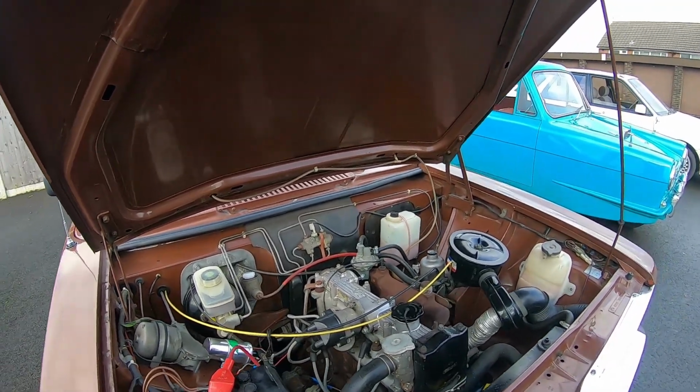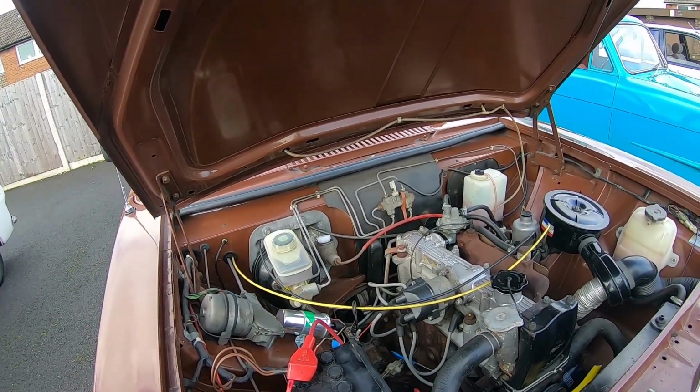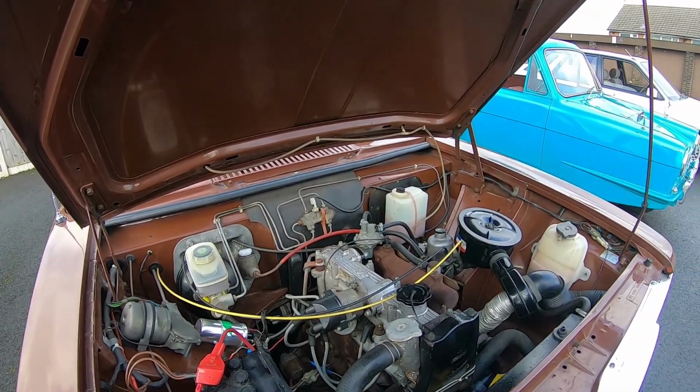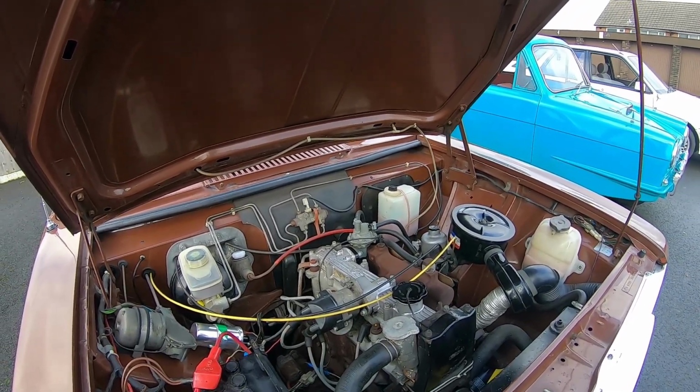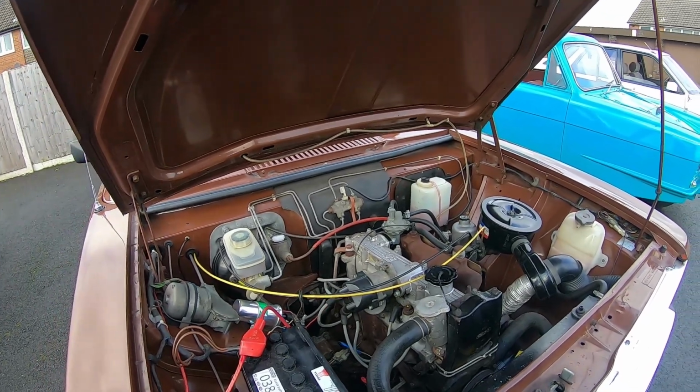So I traced it back, and first thing I tried was a new coil. That seemed to help the matter. Then I took the plugs out and gapped them. And that's sorted out the idle, because the idle was a bit rough before, but now it idles beautifully. But it has done it once since then.